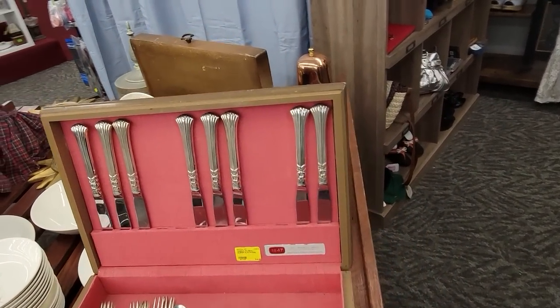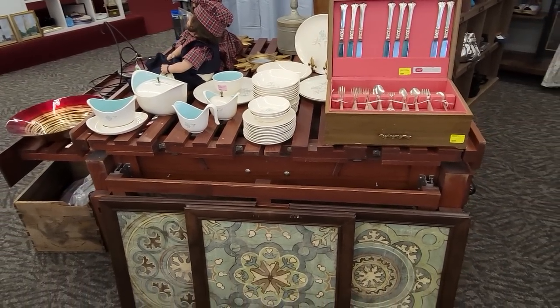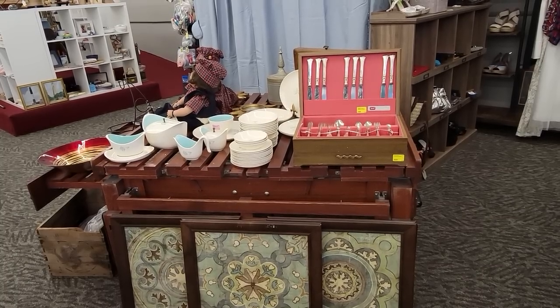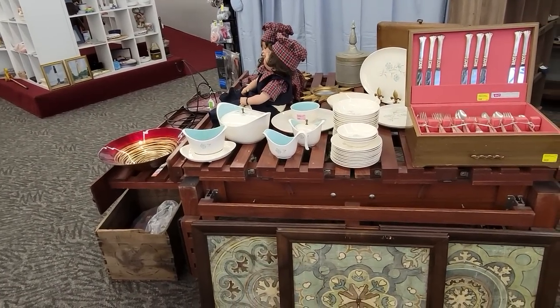Still have our amazing silverware. I did listen to all of your advice about this table. Hey, Rachel's here. I can ask her. Rachel? Oh no, she disappeared. I have a camera on in my hand. She disappeared. I was going to ask her how she felt about helping me paint this table.